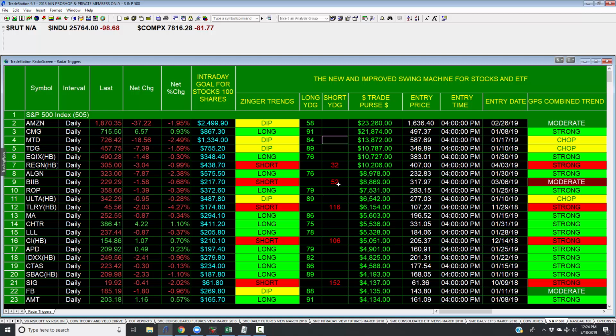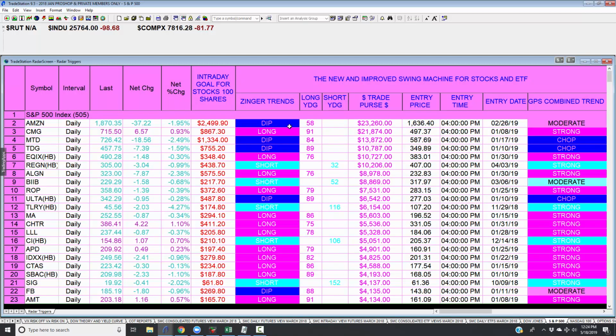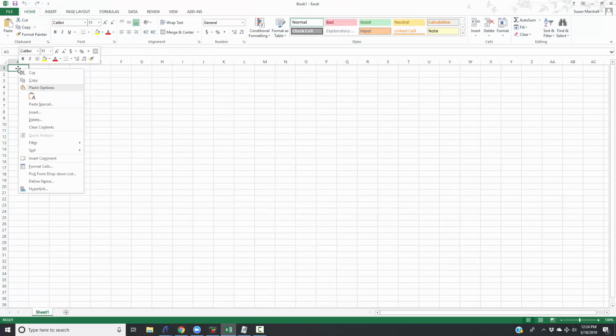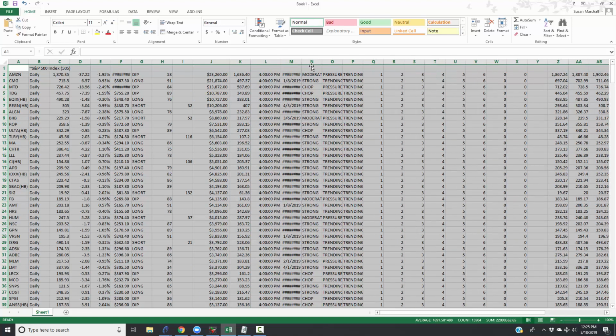Now, let me show you what else you can do. We can highlight. Well, I'm not sure we showed you. Let me just say, I think we just showed you how you can gather up the dips and the longs. Let's say you want to highlight the entire page, copy, minimize, call up an Excel spreadsheet, and simply paste the entire page into Excel. If you see any numbers, they just need a little wider definition.